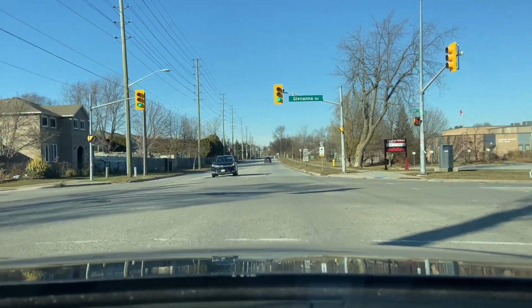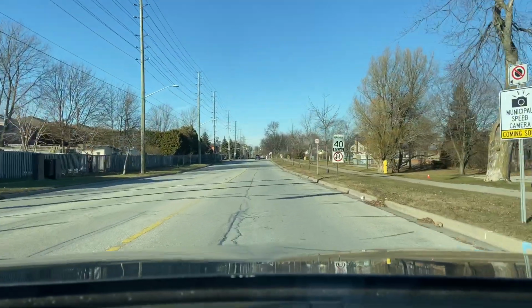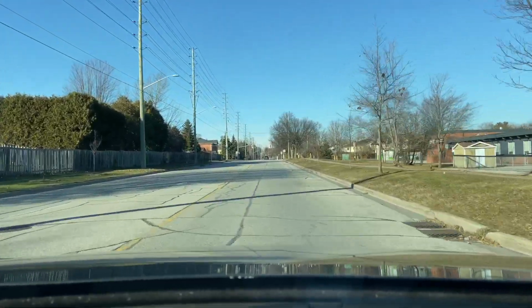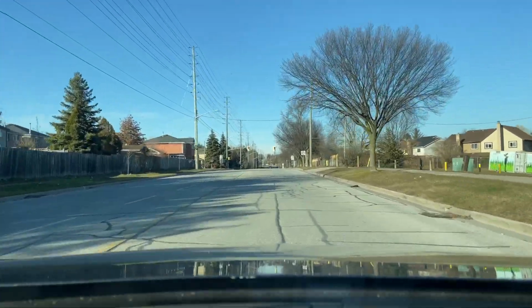Now coming up to the intersection here of Glenanna and Dixie. If you go left on Glenanna, you'll go back to William Dunbar. And then just to the right is the second school so far, Vaughan Willard, which is just beside David Farr Park, where you'll find a playground, tennis courts, and green space that connects to Pine Creek there.